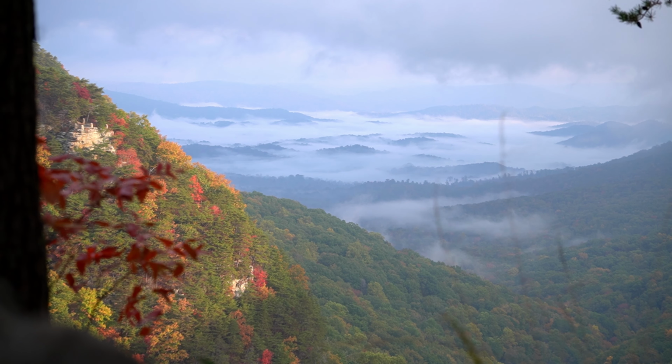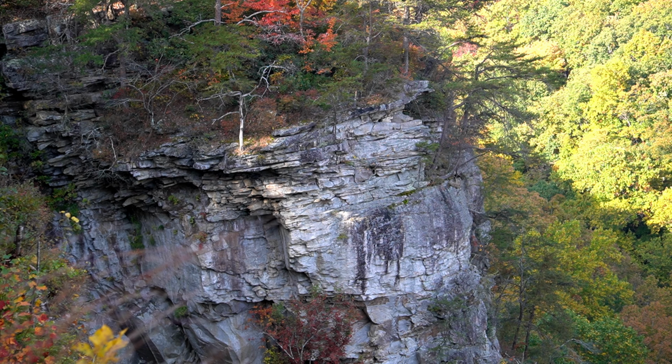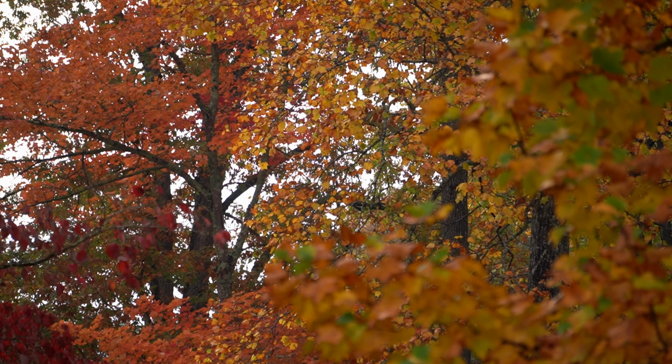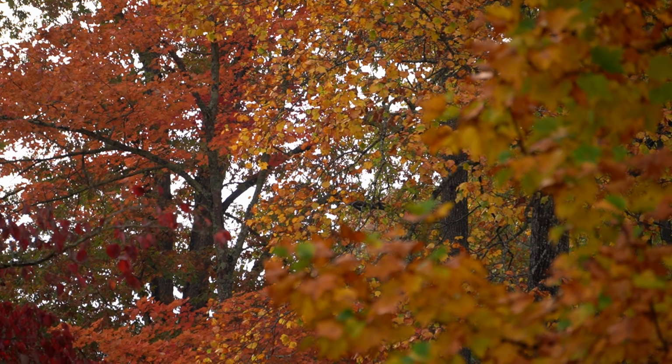Clouds in time clear away, once again making visible the canyon walls. As the sun warms the landscape, the canyon once again comes alive, animating the soft rustling of red, orange, yellow leaves among the sleeping trees.